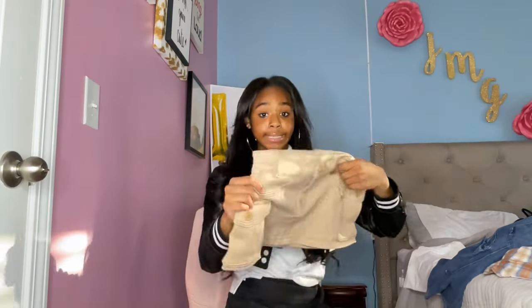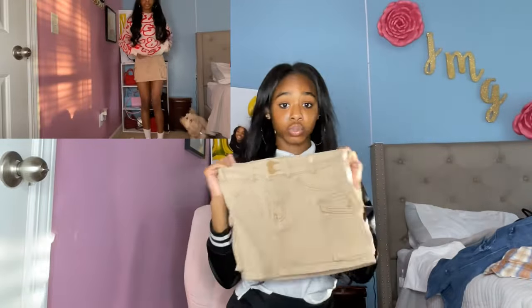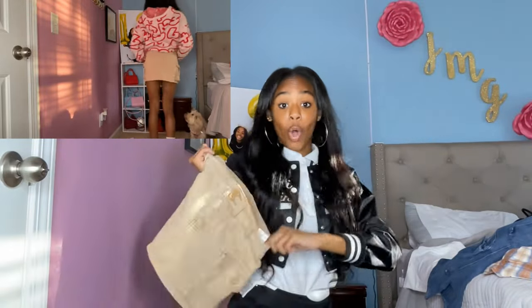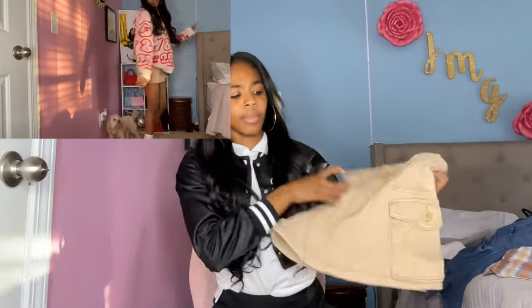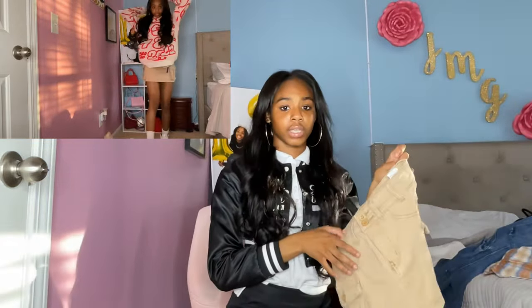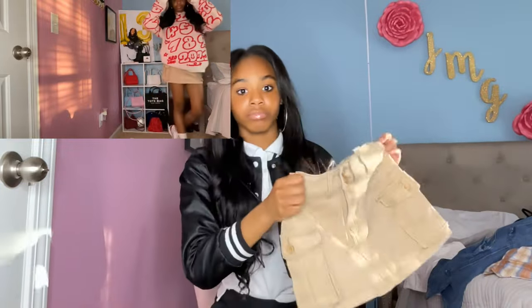But this is my cargo skirt that matched with my black cargo one. This is too cute. I'm definitely gonna be wearing this to the end of school. It's getting a little hot in that little building. So I'm definitely gonna be wearing this, and I'm wearing this out too, because this is not just school stuff. I know not everybody has uniforms, but this is literally too cute. I'm gonna be wearing this a lot too.